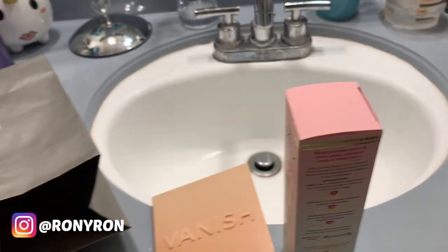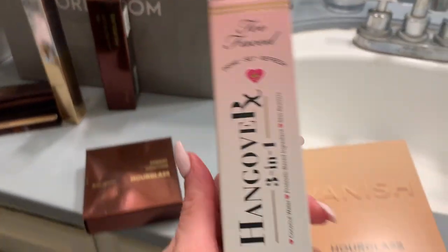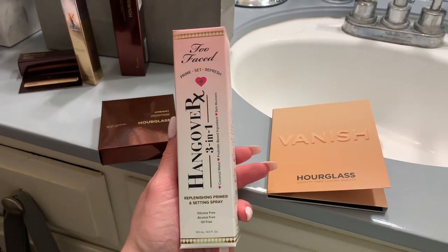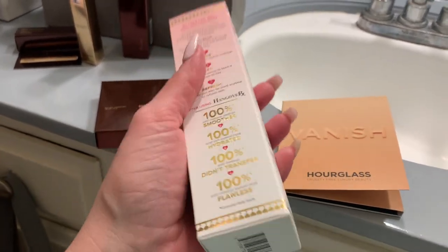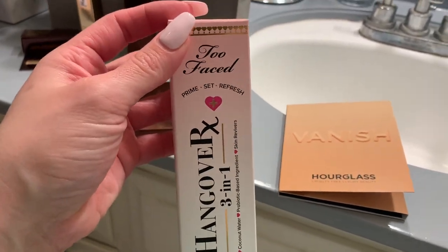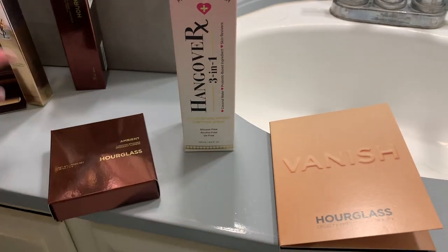That was crazy. Okay, let me see what else I can show you. Okay, so first thing I purchased is this thing. Hangover 3-in-1 Too Faced Prime Set and Refresh. It is a primer and a setting spray. I love Too Faced stuff. Like, I have a lot of their things. I usually find them in Marshalls and TJ Maxx, but I love their things. So I got this. I have never tried it before, but I hope it's really good.